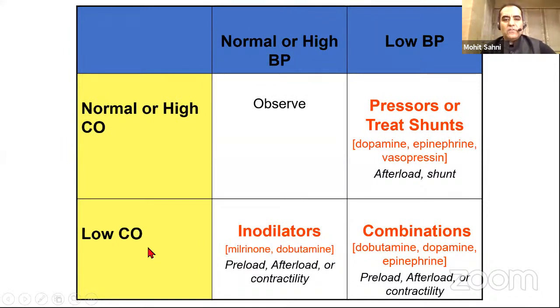If you have low blood pressures and low cardiac output, that is a combined shock. The most common reason for that is sepsis, septic shock. So you need to add dopamine, dobutamine, or epinephrine in combination. So that's how it will help in making the decision.